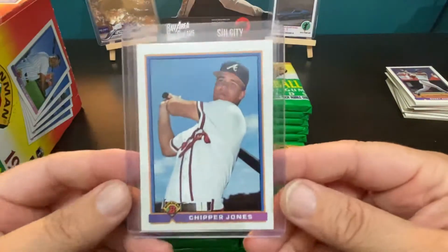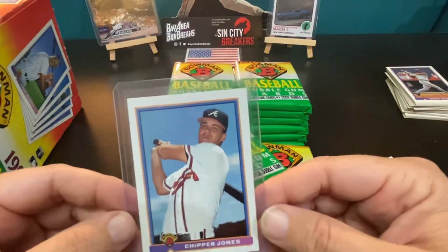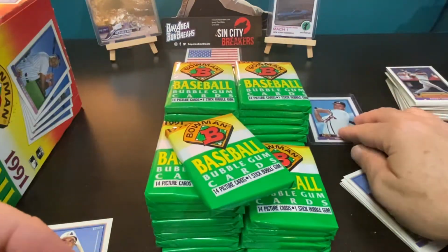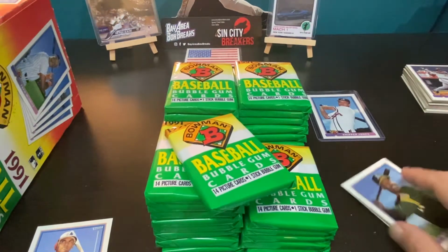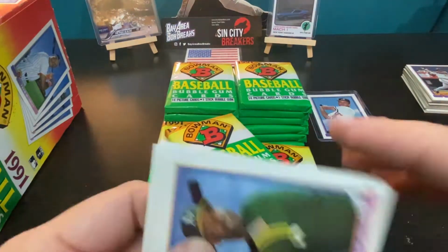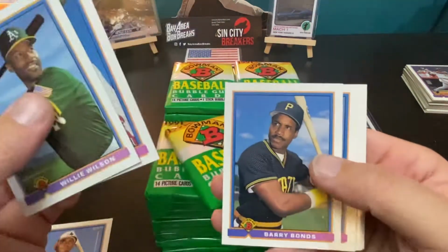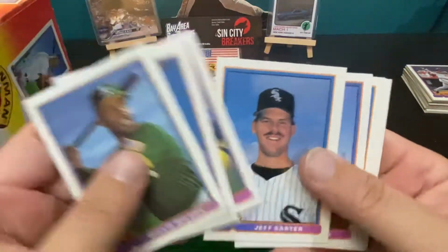So my Bowman card for 91, this will be in there. I did not have it in there, even though I did have my Chipper box, but I didn't have it in my rookie box. And my Chippers, I am no longer PCing Chipper. I'm just going to collect these guys as I go. There's Barry Bonds. It's still a nice card.